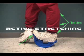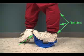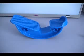The stretch is not a rocking motion, but rather a position that is held initially for 30 seconds at a time, working your way up to 2 to 3 minutes per stretch. Optimally, 3 sets should be performed for each workout. The ProStretch provides an active stretch of the Achilles tendon and calf muscles.